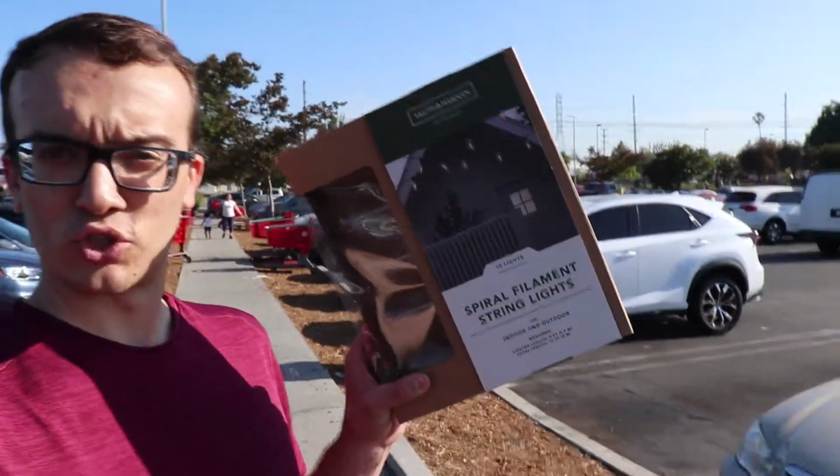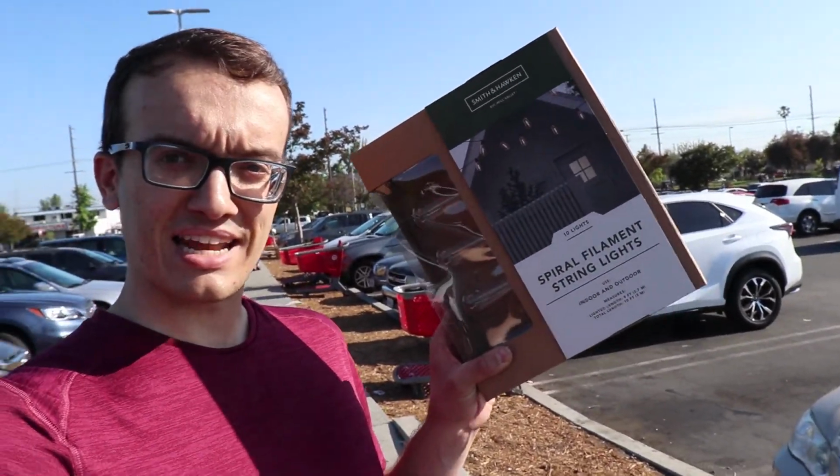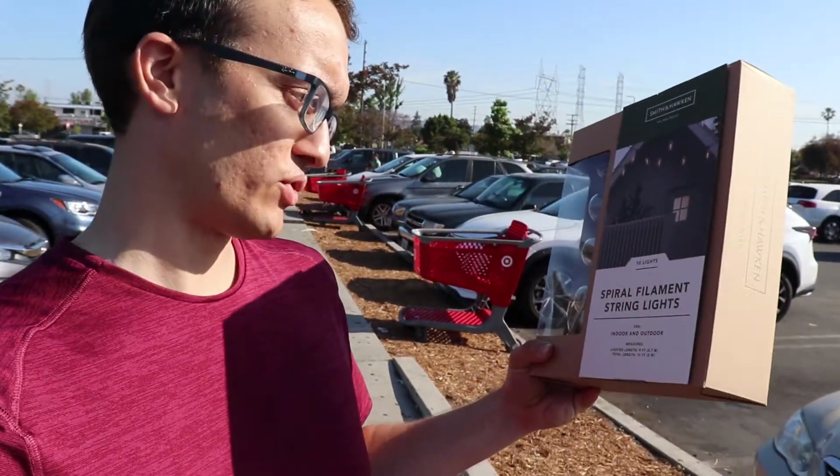All right, so we have braved Target. We got ourselves some string lights. We actually upgraded. We decided to not go with Christmas lights and instead go with spiral filament string lights. We think that'll give us a much cooler look. It's a little bit more of a hipstery kind of vibe to it, but it'll definitely look cool.